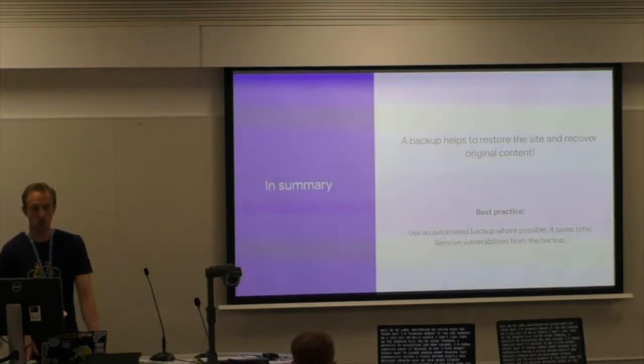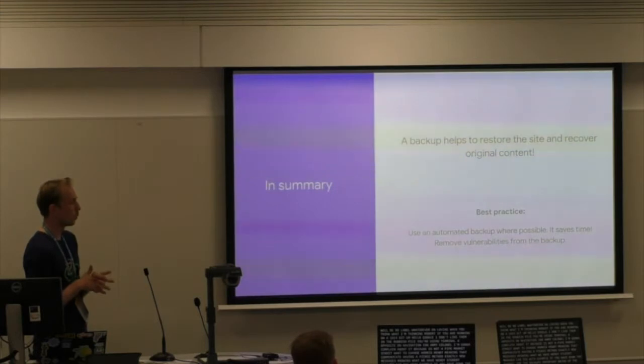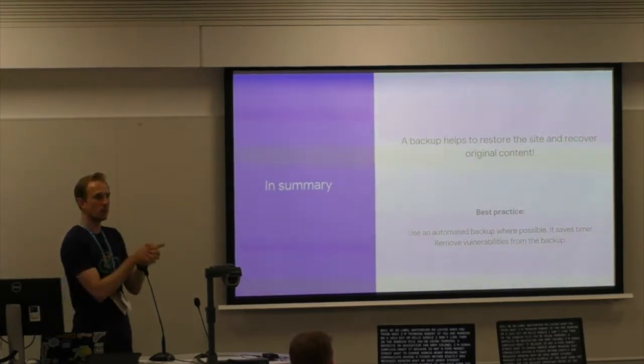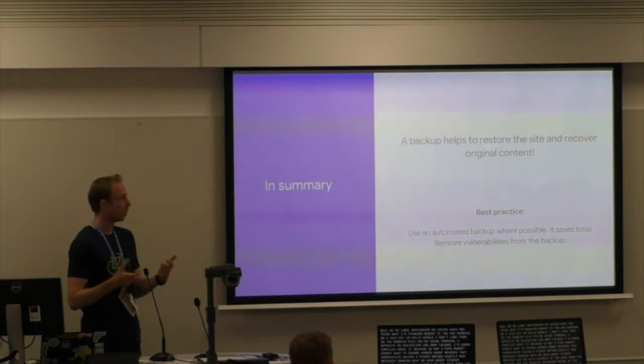You should also think about an automated backup instead of a manual one. It saves time. And please be aware that once you use a backup, there might still be the vulnerability that was the reason why your site was compromised. So remove it as well, or think about it.